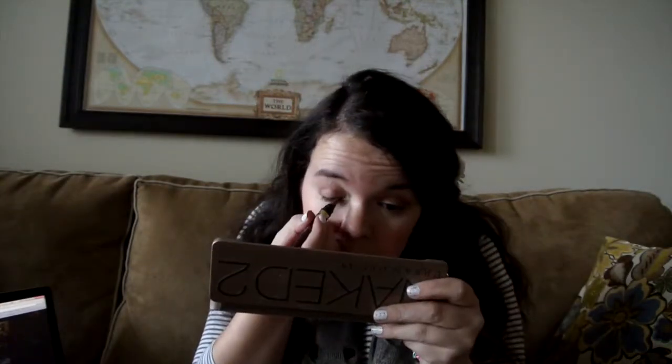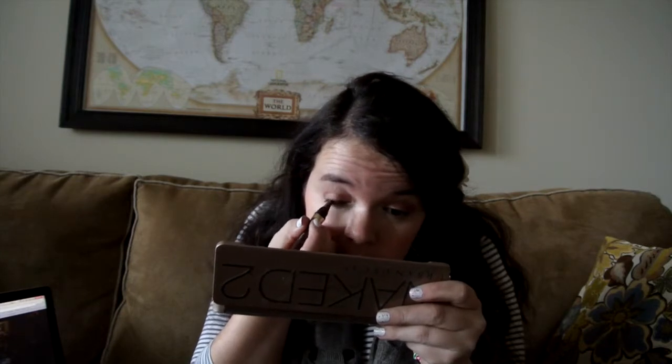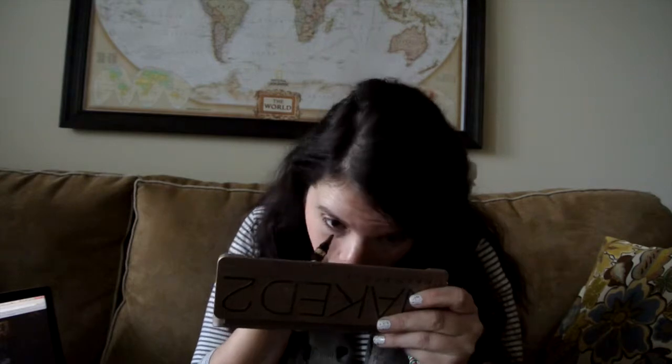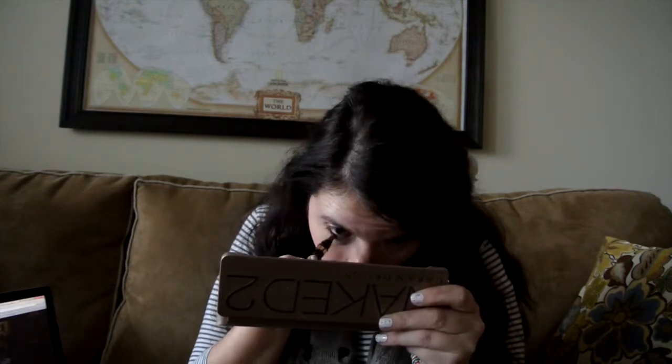I'm not going to do anything else with my mascara because if you try to put new mascara on, it just gets clumpy. My eyeshadow's on pretty well, but I am going to add some brown eyeliner, which I didn't have on before. Just going to take a fluffy brush and blend out my eyeshadow again, in case there's any creases.